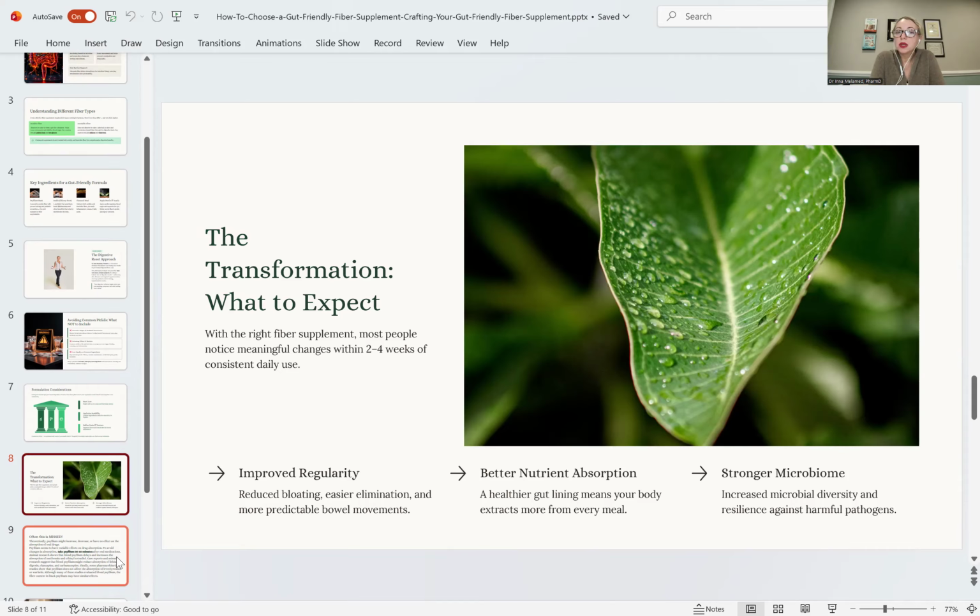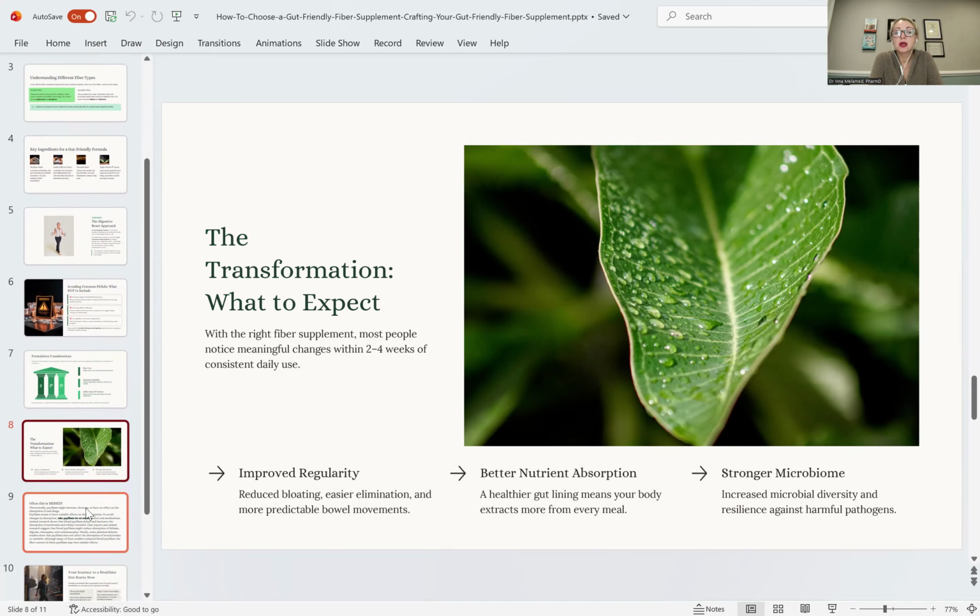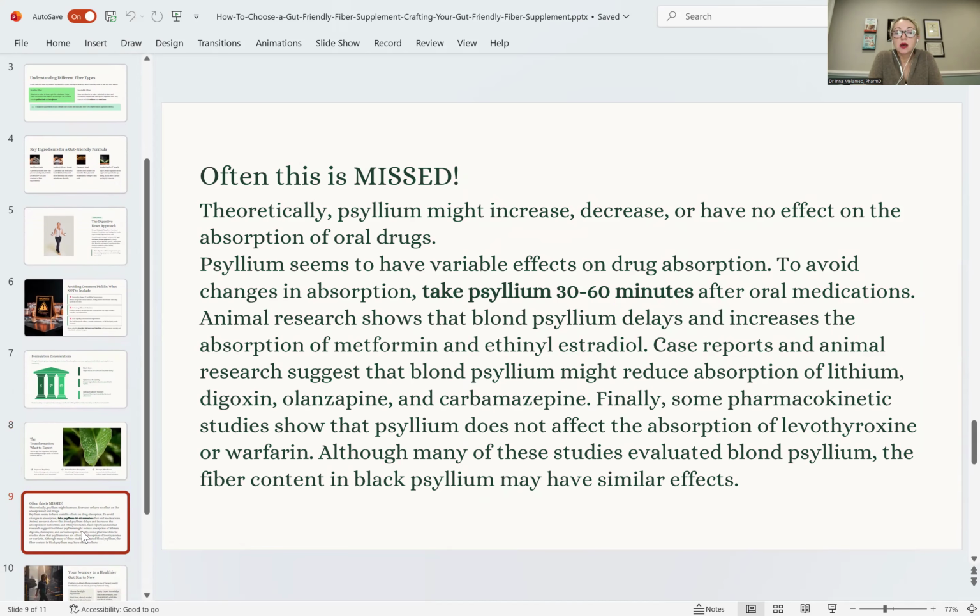You also want to get a stronger microbiome, obviously, with the right fiber supplements. You want to give it a sufficient amount of time for it to start working. Two to four weeks is usually that perfect time to let it work.